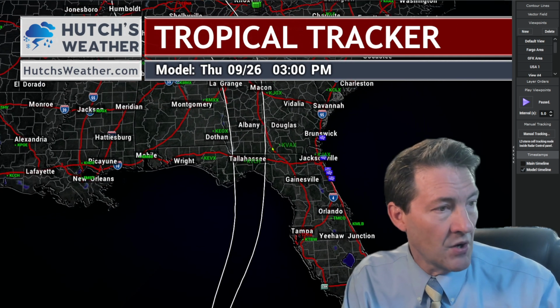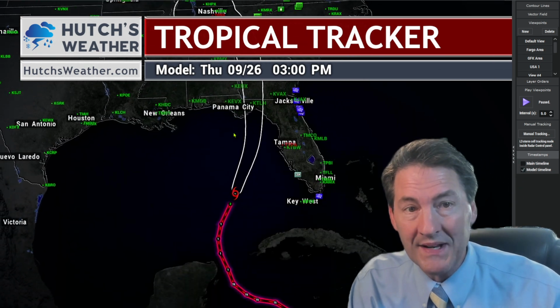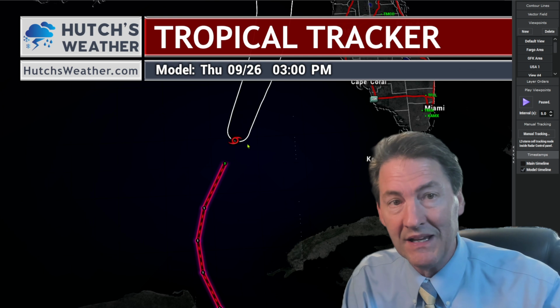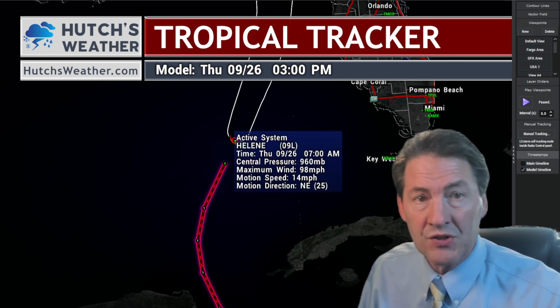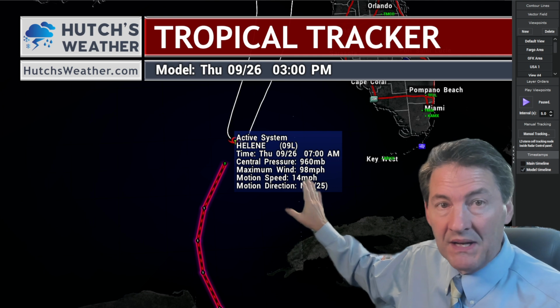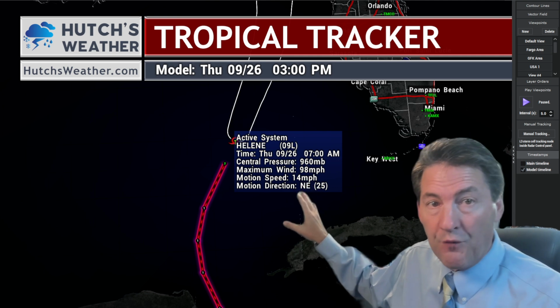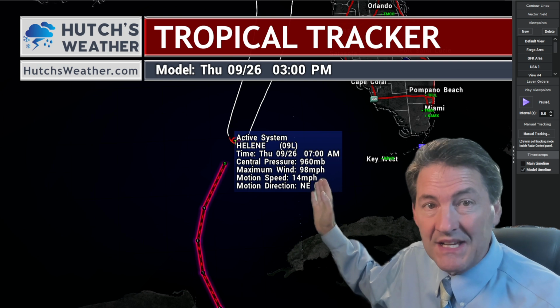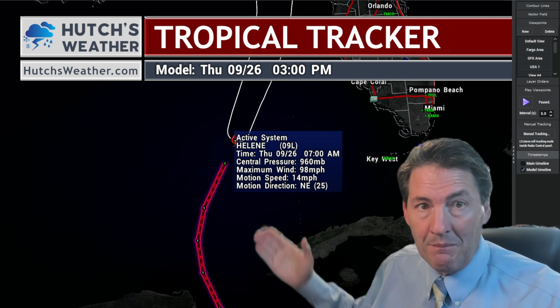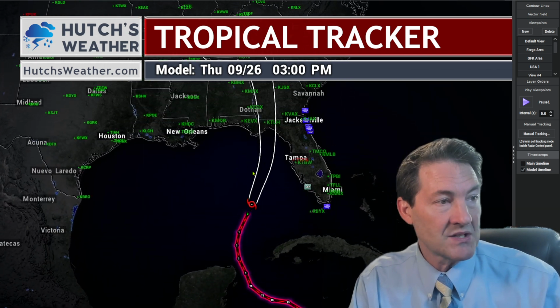Okay, so what we're looking at here with this storm system is, let's look at the right now numbers with Hurricane Helene. Right now, as it sits offshore, it is putting out 100 mile per hour winds, maximum wind speed 98 miles per hour. It's picking up a little bit of pace now, 14 miles per hour to the northeast. Okay, so that is what the major current conditions are with Helene as it's working its way northward.